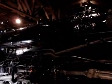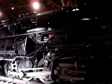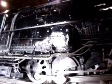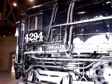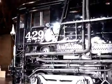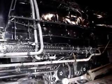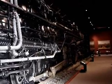Really huge engine, and all the stuff on it. Kind of reminds me of looking at a Borg ship. This is an old steam engine, and they discontinued using it in 1967. But you can see how massive it is. My mom and dad are way at the end of it down there.